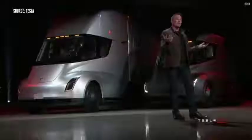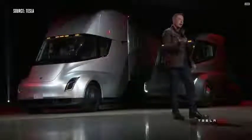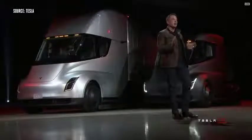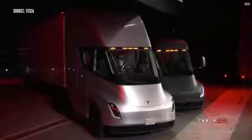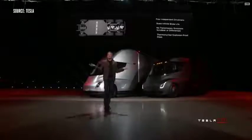Brakes are a big deal for trucks. You've got to stop 80,000 pounds. It's not easy. That's a lot of brake wear. But with an electric motor, you can turn the brakes into generators. So every time you brake, that kinetic energy of braking goes straight back into the battery pack instead of wearing down a brake pad. So the brake pads basically last forever. You never need to replace brake pads ever.